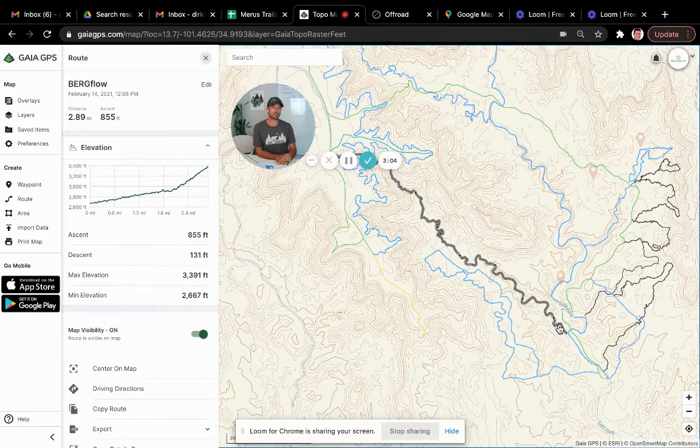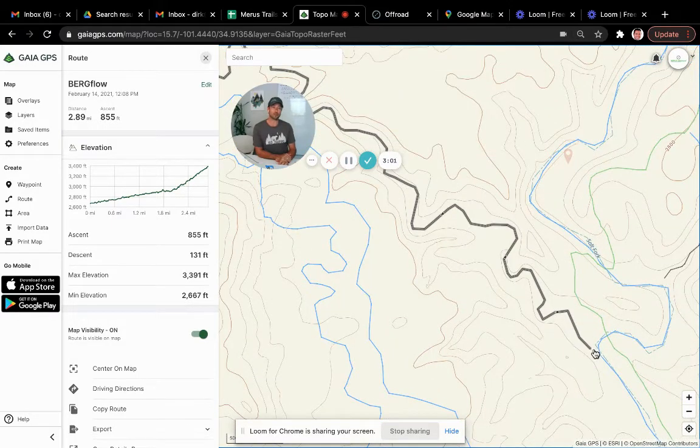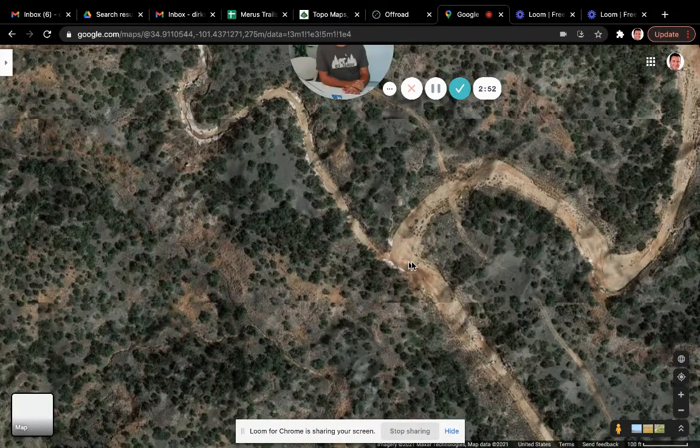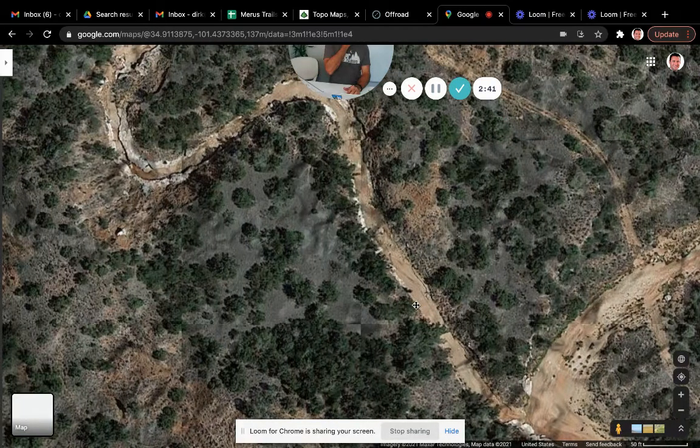So you guys can see, starting off down here, we're starting right out of a creek system, and you're staying in this creek system. Now, I want to switch over to Google Maps. I think they've got a little bit better imagery for close-up stuff. You'll see here, the trail is going to kick up out of one of the main creek systems, and you drop into this creek down here.